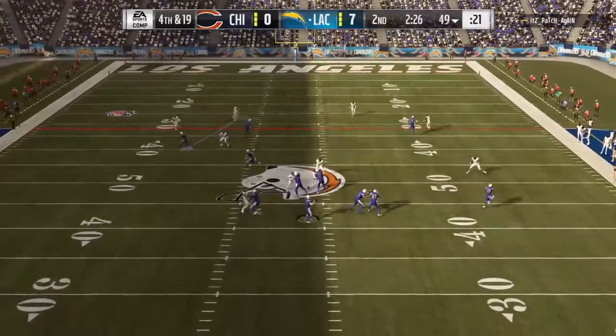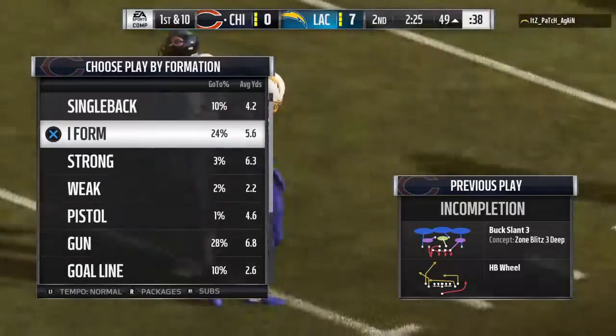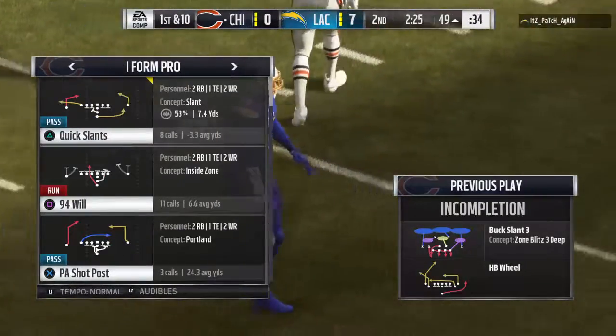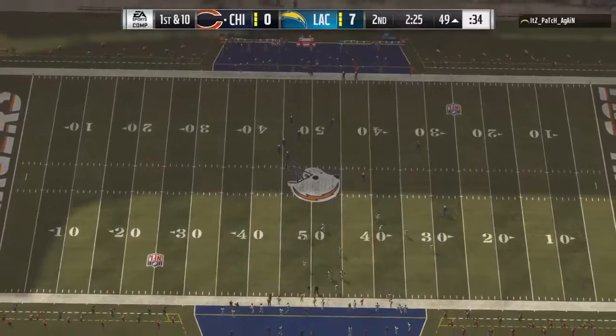They're indeed going for it. It's Rivers. And this is going to be incomplete. A surprising move to go for it, and predictably, at least somewhat predictably, it doesn't pay off. And the Bears are going to get the football back, and they're going to get it in great field position.